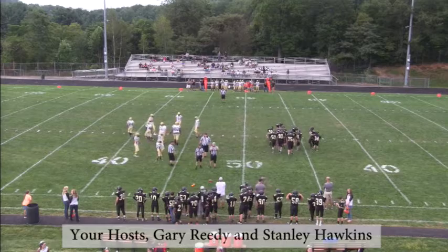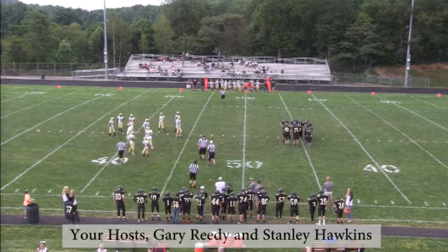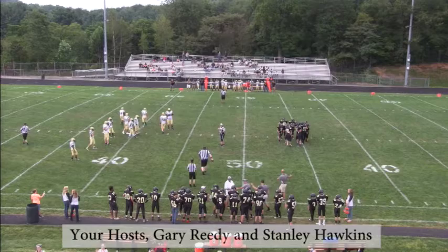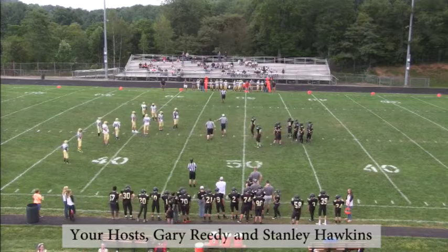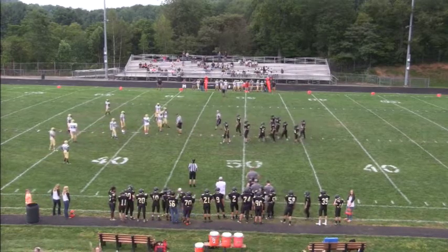He had a real great fake. Personal foul, face mask against the Patrick County Cougars. It's going to pick up some additional yardage for him, and he got about 7 yards on the play. Yeah, so that'd be about 15 more. That'll put the ball deeper into Cougar territory, and it'll be a good start for the Buffaloes on this drive.